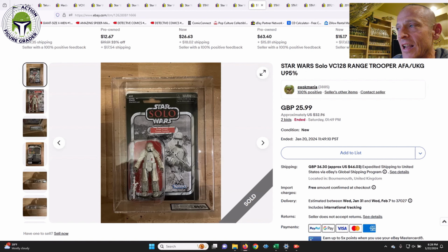I thought the coat was kind of cool that he wore, and that scene in Solo on top of the train where they were stealing the coaxium. I can't believe I came up with that. My memory is so bad. I can't believe I came up with coaxium. I think that's the name of it.